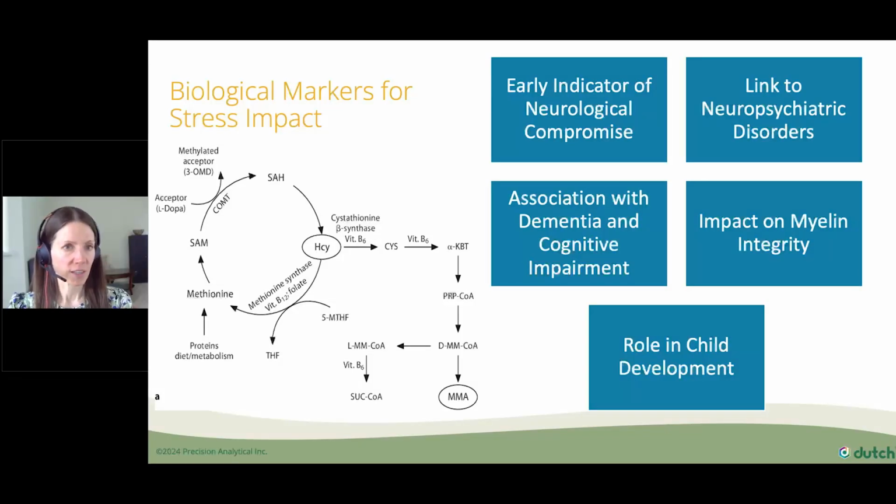B12 is an early indicator of neurological compromise. We could see with a B12 deficiency significant neurological complications like cognitive decline, memory loss, and impaired nerve function. There's a clear link to neuropsychiatric disorders. High levels of MMA can be associated with a greater risk of those disorders, like depression and bipolar. The mechanism of that is not really fully understood. There's an association with dementia and cognitive impairment, and there's an effect on myelin integrity.